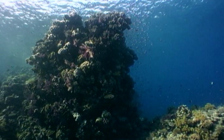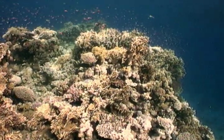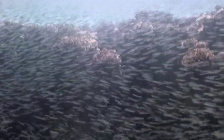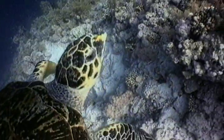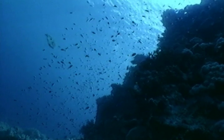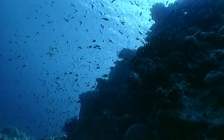Coral reefs are the rainforests of the sea, over 4 million years old and home to a fantastic variety of life. Reefs are built on a scale that dwarfs anything else ever built by animals, including man.